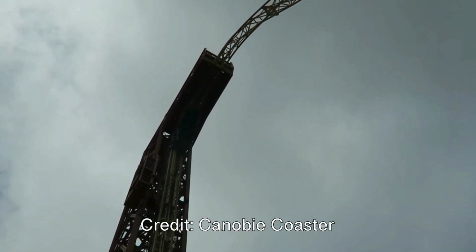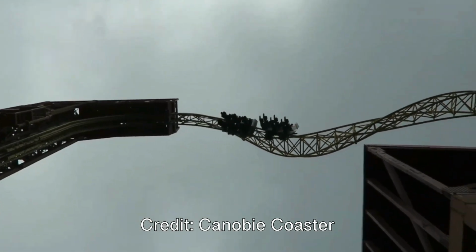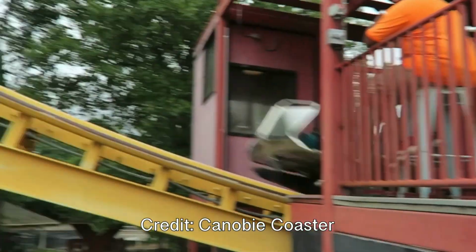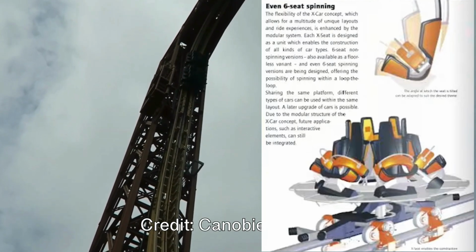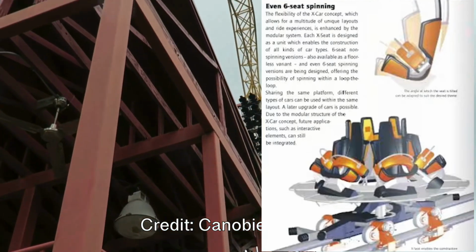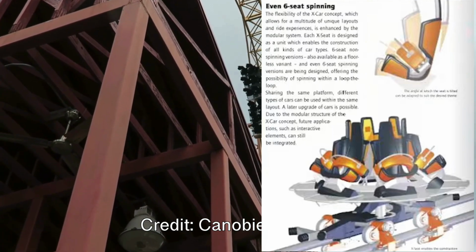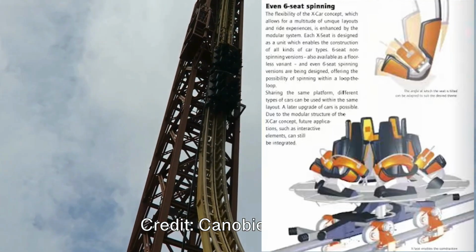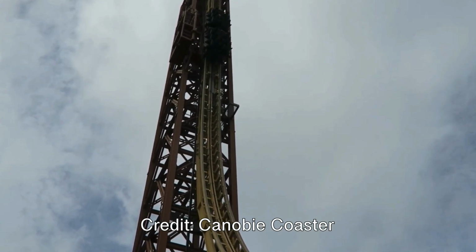These are pretty thrilling rides from what I've heard, but did you know that they were going to have a spinning variant of this? Yes, they were going to have an Xcar with spinning trains. In 2003, they came out with a patent for a spinning car. It would have 6-seat trains, and it would all be in a circle facing outwards, similar to their spinning coasters now, but 6 instead of 4. It would be very flexible and would be able to go upside down. It could do almost anything a regular Xcar could do.